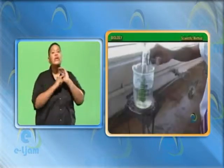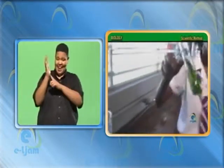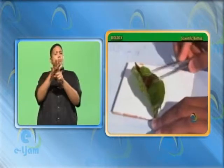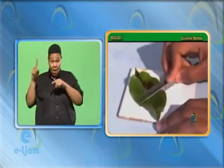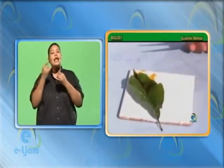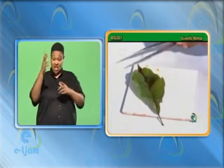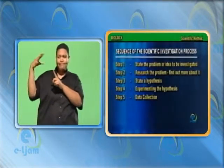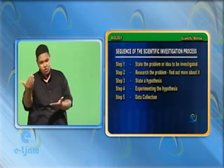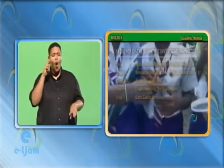For example, if the student's hypothesis is, if the leaf of a plant is not exposed to light, it will not make starch, then the dependent variable is starch and the independent variable is light. The student is suggesting the presence of starch in a leaf is dependent on the exposure of the leaf to light. Step 5. Data collection. This is a process by which observations made during the experiment are recorded.